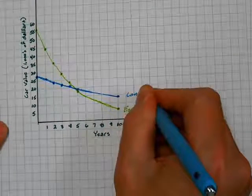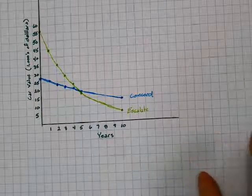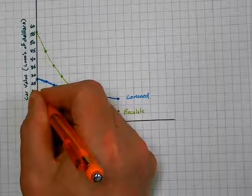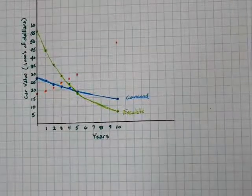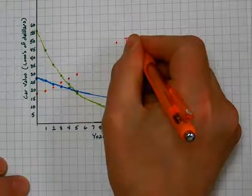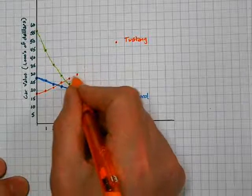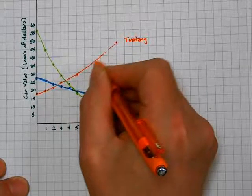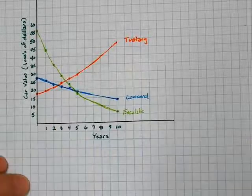All right, last one in orange. We're going to do the Tustang. The Tustang starts off at 18,150. Where's that at? This is 17,500. So I'm going to call it there. That's as close as I'm going to get. All right, let me do the other points. All right, so the only one that's appreciating is my Tustang here. So let's make a little curve going there. There you go. All right, so there's my 3 cars with my 3 exponential curves going there.